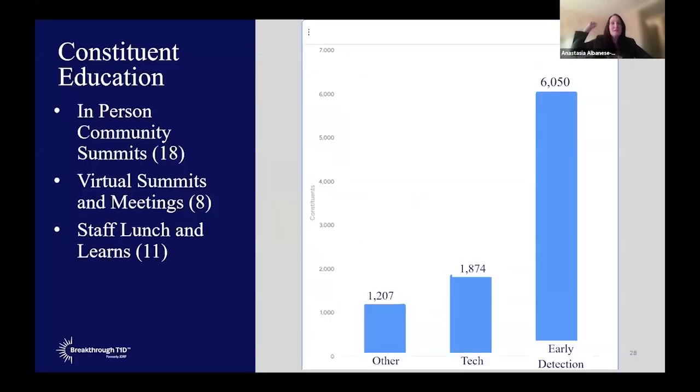Breakthrough T1D/early detection. Finally, we need all of you to be our spokespeople around screening. Our team spent the past 2 years traveling all over the country. We spoke to over 6,000 people about screening, and a bunch more about other things like technology and adjunctive therapies and more. But what we know now is you are our most powerful spokespeople.